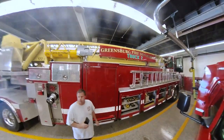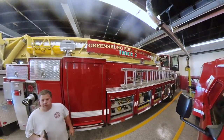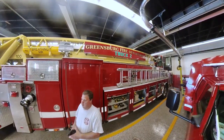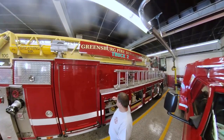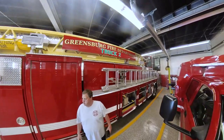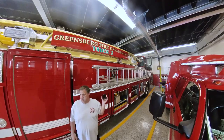Now, how much of the steering is done back there? Like, how does that work? It depends on the driver. If you have a good enough driver, there's minimal steering. But if you have somebody who gets tunnel vision, that guy's going to do a lot of work.